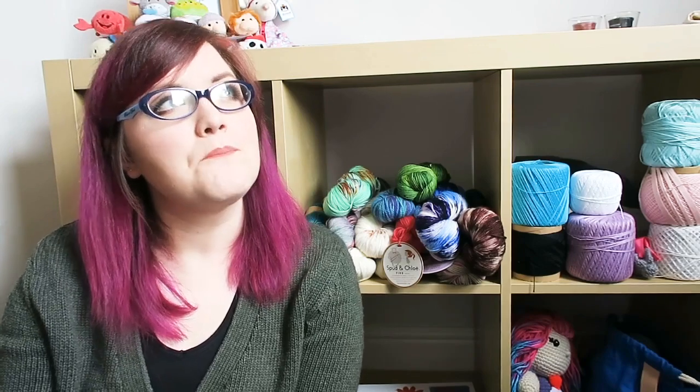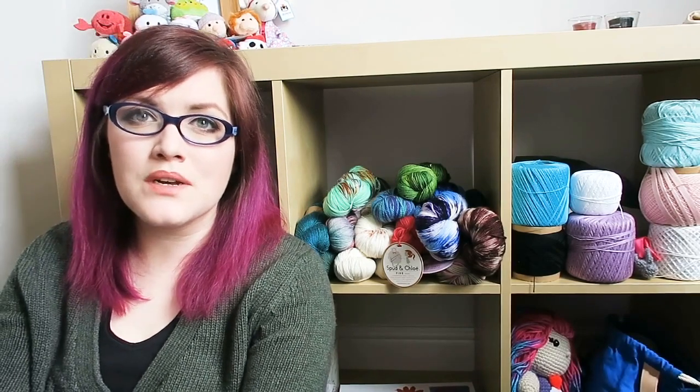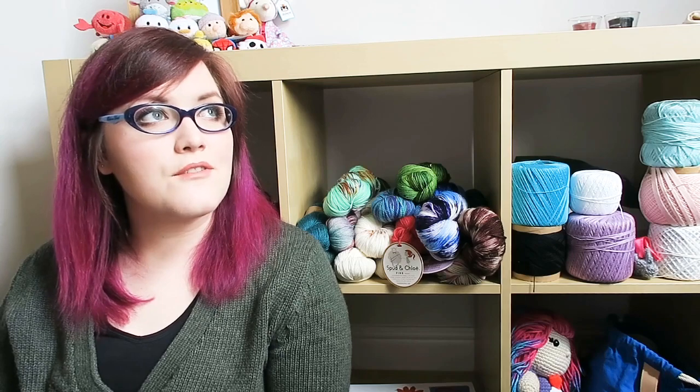And I do. The problem is, I've put back on a stone of the weight that I lost and want to get it off again before I knit myself a jumper. Because I don't want to knit myself a jumper that's going to fit me at this size and then isn't going to fit me.